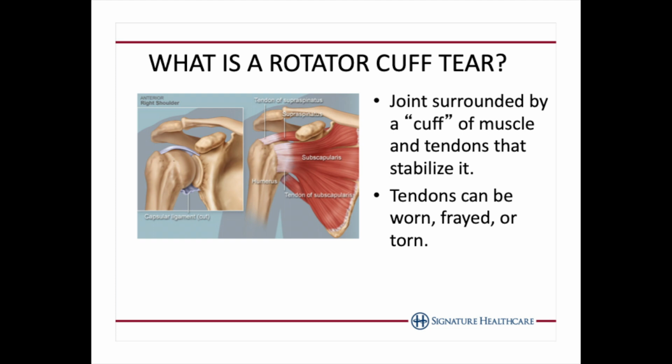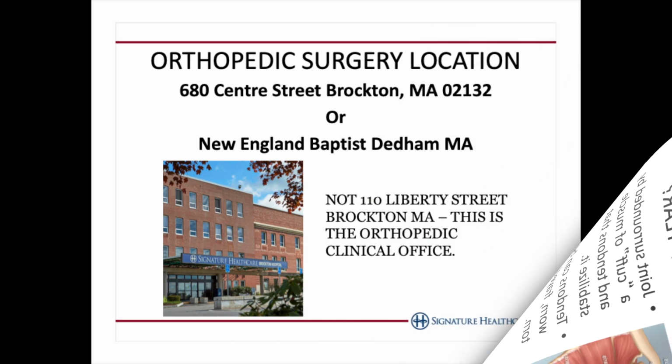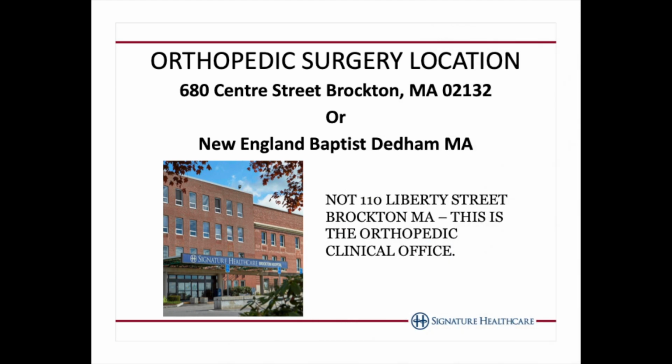The shoulder joint is surrounded by muscles and tendons that allow for movement and stabilize the shoulder. The rotator cuff is a series of 4 tendons that allow for reaching and rotation of your shoulder. If one or more of these tendons gets worn, frayed, or torn, surgery may be recommended to reattach these tendons to the humerus bone.